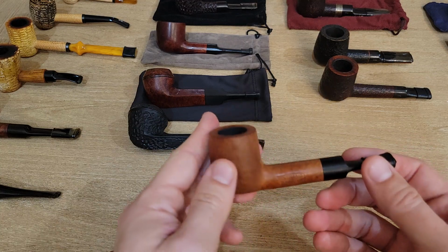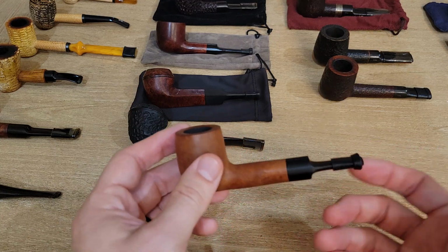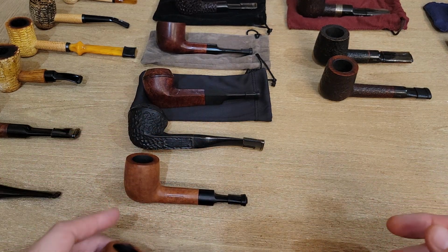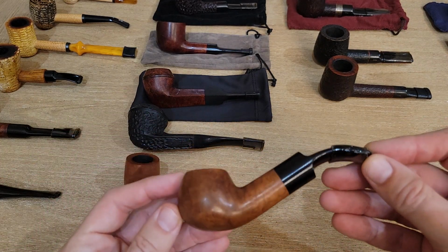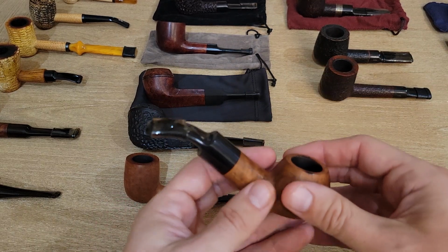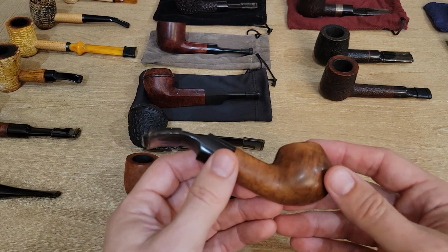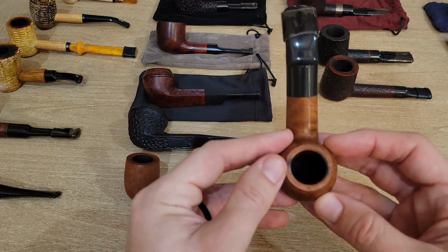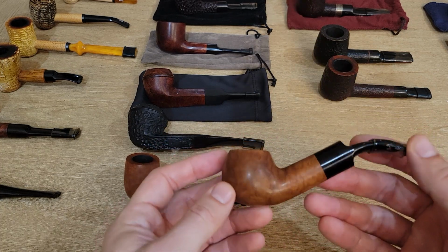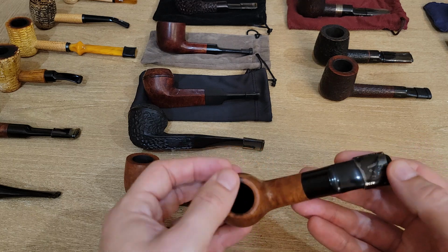Almost kind of like a Peterson 53. I don't have a 53. I had one, but it's a little bit shorter. I wish they would make an XL 53. Maybe they do. I don't know of one that's in production right now, but if I find one, maybe I'll get one. I haven't addressed that, but otherwise this is fantastic condition minus the burn there.